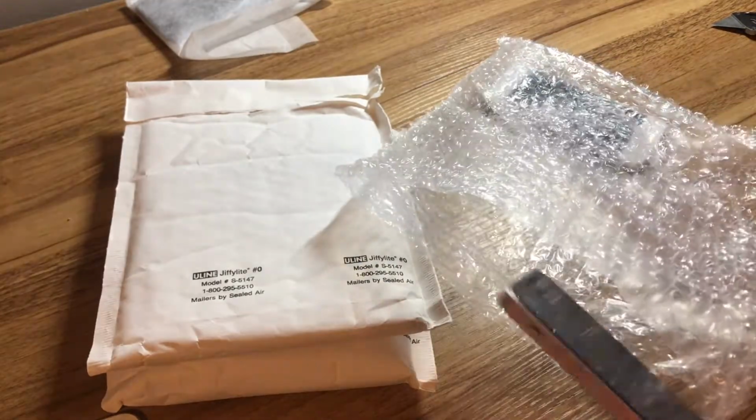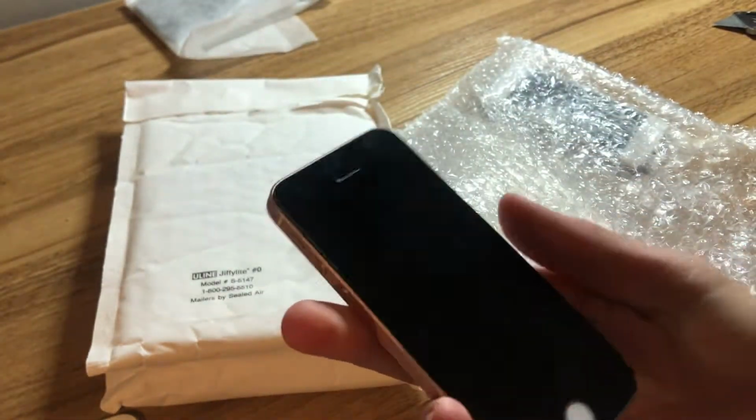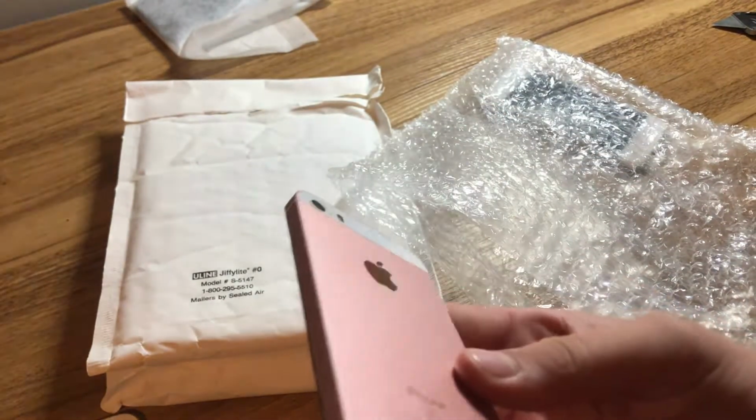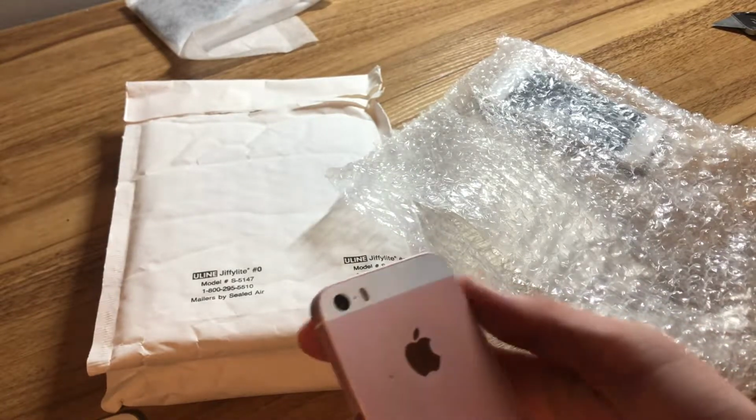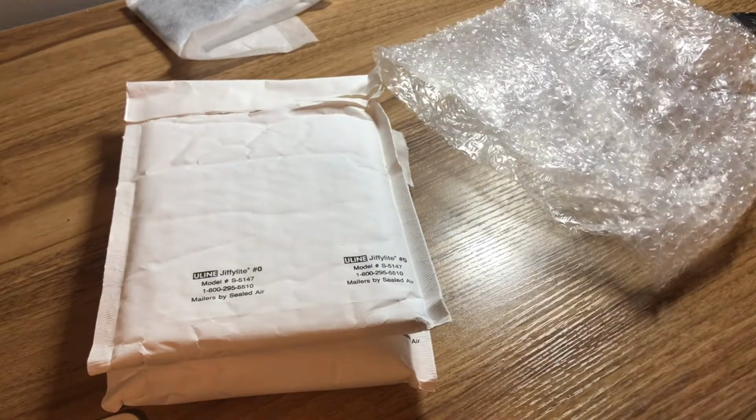Oh, this is the most cursed thing I may have ever seen. A rose gold iPhone SE with a black screen. Not too bad condition on the housing. I mean, there's some big scrapes on the back, but it's got a black screen. That's a little cursed. Wow, that might be the weirdest color combo I've ever seen.